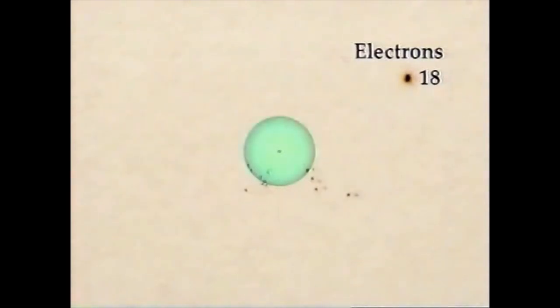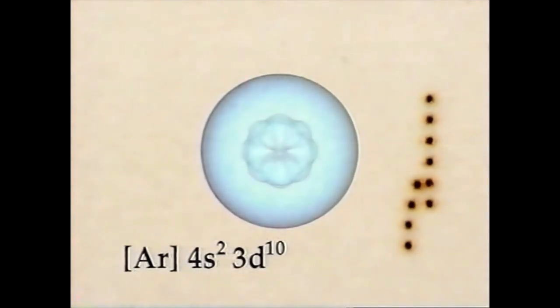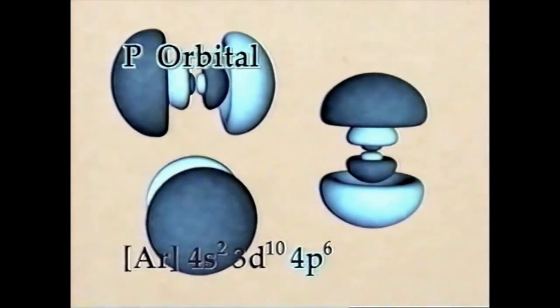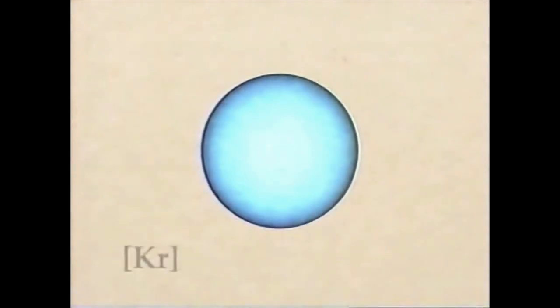Argon has 18 electrons distributed among three orbital shells. Krypton has 18 more electrons than argon. The first two electrons are found in the sphere-shaped 4s orbital shell. The next 10 electrons fill 5 clover-shaped 3d orbitals. And the final 6 electrons are distributed among 3 lobe-shaped 4p orbitals. A p shell can only hold 6 electrons, so krypton's electrons fill the shell. This completely filled electron shell makes krypton and the other noble gases extremely unreactive with other elements.